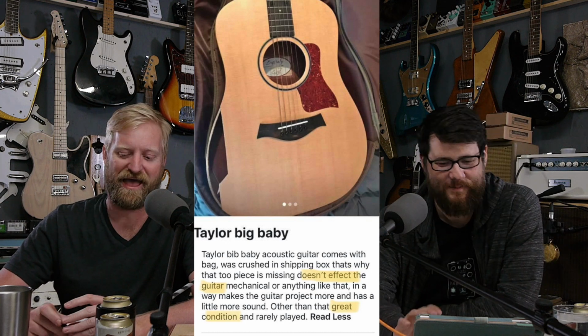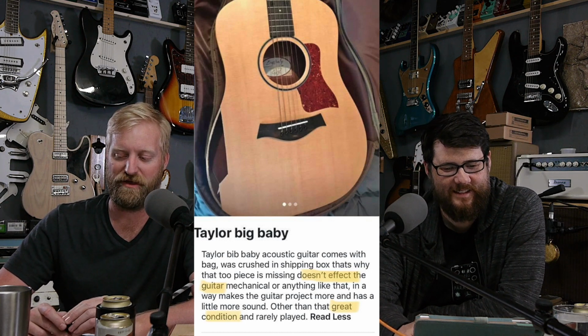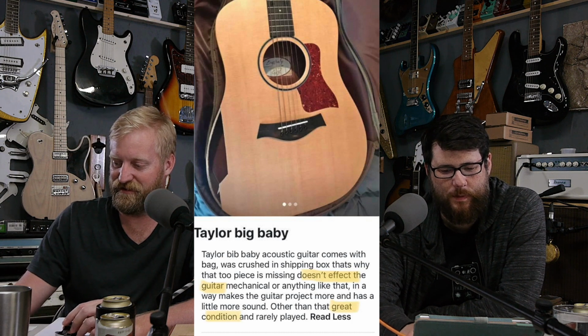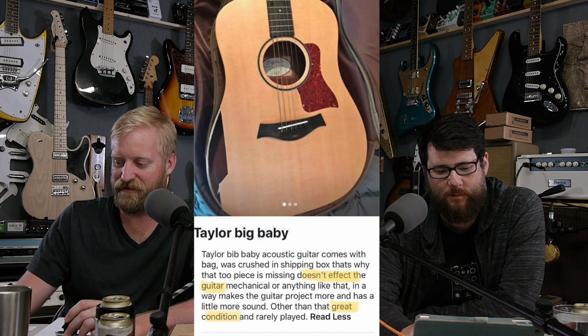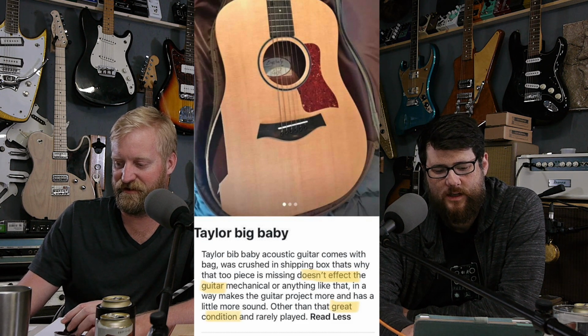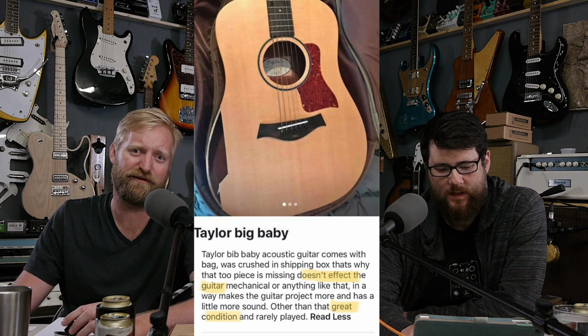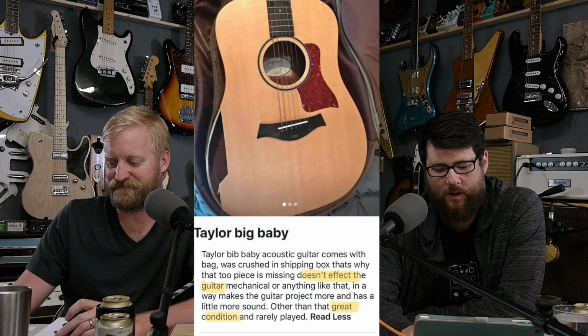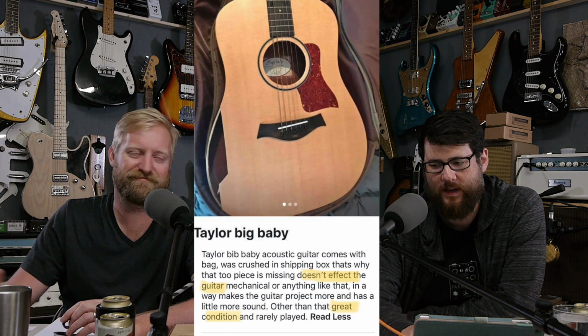Well, anyways, this ad is for a Taylor Big Baby. Yeah, thanks Jason Weiser for sending it in. This is a Taylor Big Baby acoustic guitar. Comes with bag. Was crushed in shipping box. That's why that two piece is missing. Doesn't affect the guitar mechanical or anything like that. It still mechanically functions. It makes the guitar project more and has a little more sound. Other than that, great condition and rarely played.